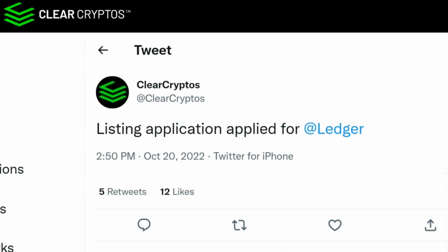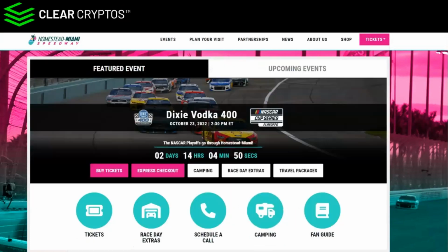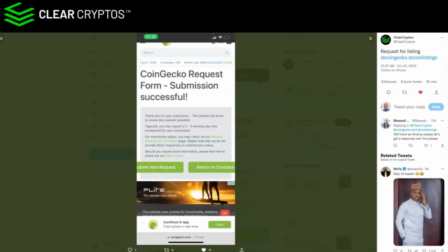The listing application for Ledger has already been applied for and is intact. We move fast, and we also move fast on the track. We're going to be in Miami. You see the ClearCryptos vehicle right there. It will be in Miami at the Homestead Miami Speedway. So you're going to see more ClearCryptos coverage on the track, because we not only move fast on the track, but we move fast on the development. CoinMarketCap and CoinGecko submissions are already done.